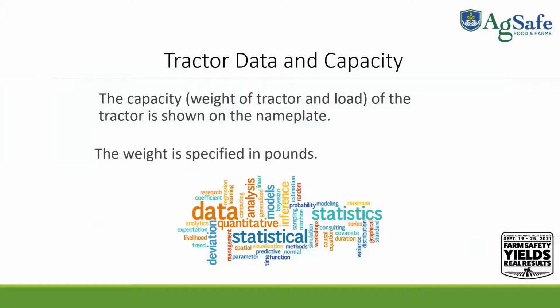Okay, tractor data and capacity. The capacity, or the weight of the tractor, and the load of the tractor is shown on the nameplate. The weight is specified in pounds. The nameplate on the piece of equipment must be legible, and the operator must know where to find it. If it is missing, broken off, or not legible, you can contact the manufacturer of the equipment and have it replaced. It is required to be on the piece of equipment and should be checked as part of the pre-use inspection.